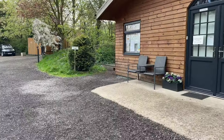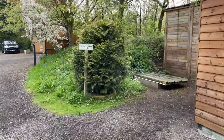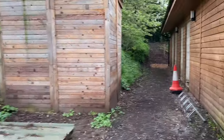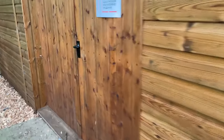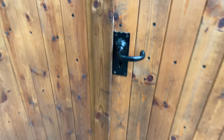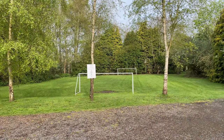Now back at reception again, and behind reception apparently, which I've not seen yet, there is a game room. There's the sign. And it's too early in the morning, so it's locked. I'm going to have a look at that later on. It's like a little maze, this place.